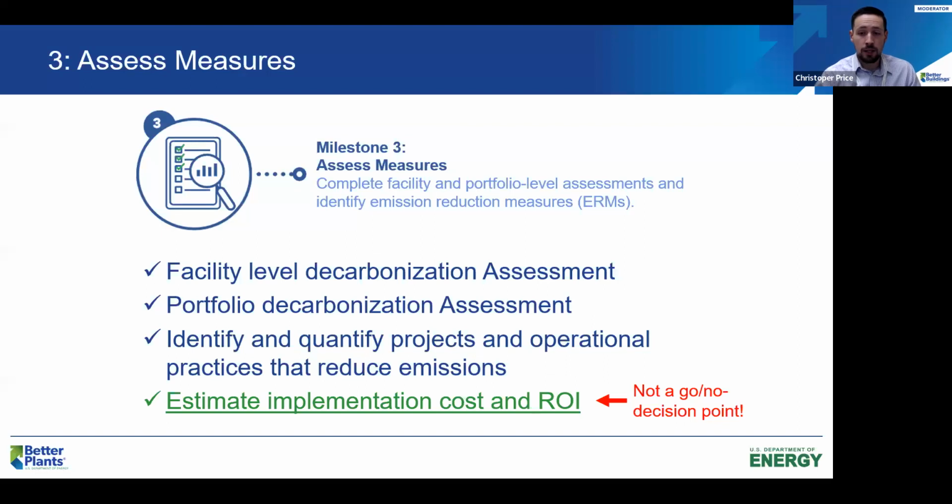What's important to note here is that these estimates are not a go or no-go decision point for your organization. All you're doing in this step is you are putting numbers to the different projects. It may not have a great payback, but you're just putting information on paper that you can use in the upcoming milestones to put together scenarios and analyze the different pathways that you may want to take to decarbonize your portfolio.